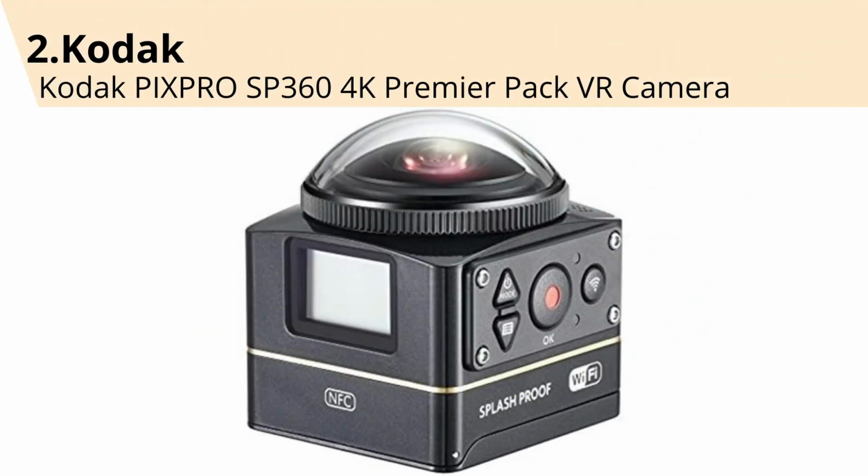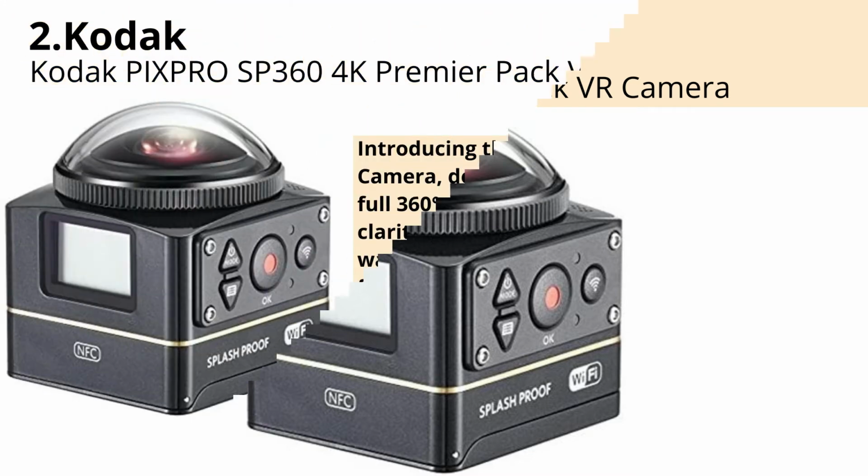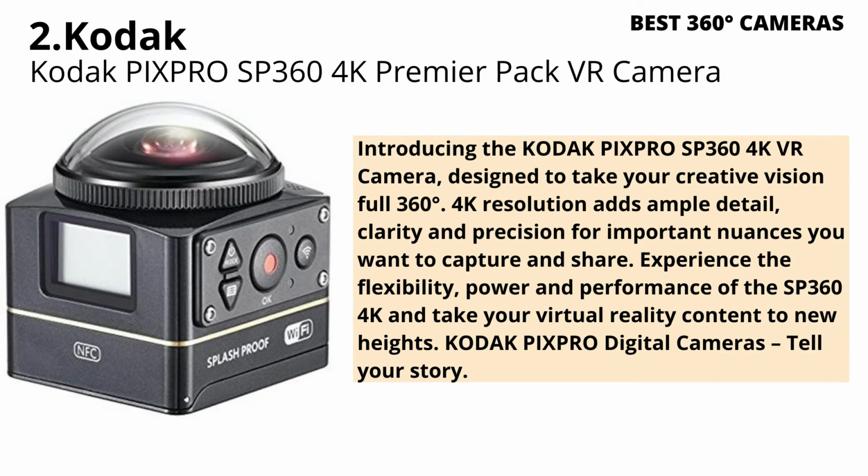Number 2. Kodak PIXPRO SP 360 4K Premier Pack VR Camera. Introducing the Kodak PIXPRO SP 360 4K VR camera, designed to take your creative vision full 360 degrees. 4K resolution adds ample detail, clarity and precision for important nuances you want to capture and share.